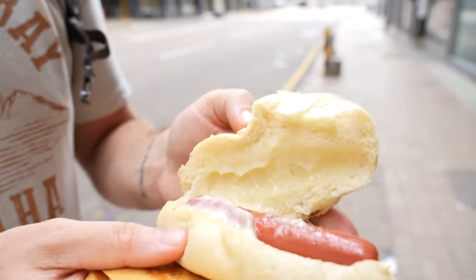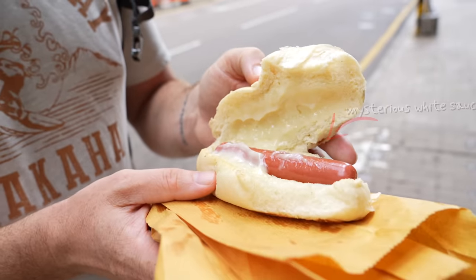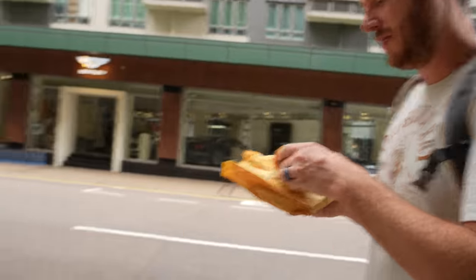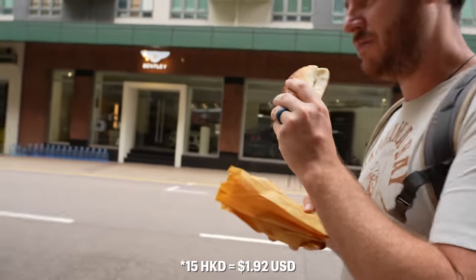Super soft squishy bun with a hot dog in it with this mysterious white sauce that I don't know what it is. I don't know. I don't care. It's delicious. It's also some ketchup on the side. 15 for this bad boy.